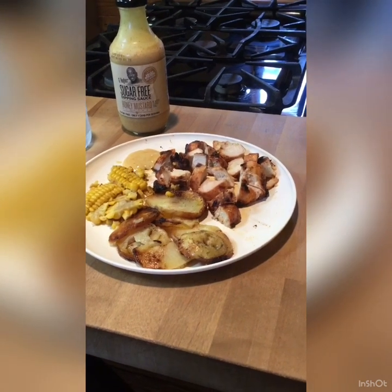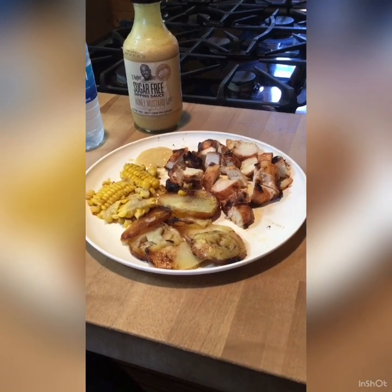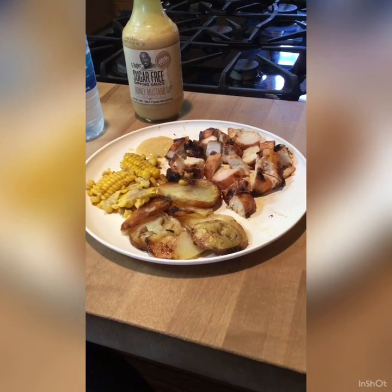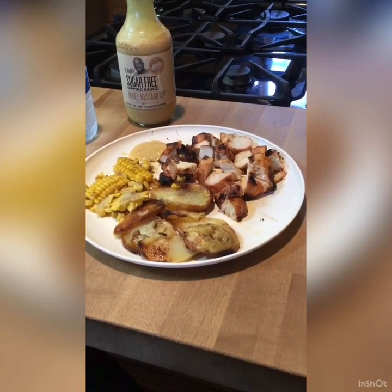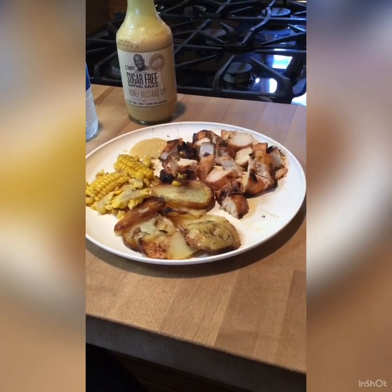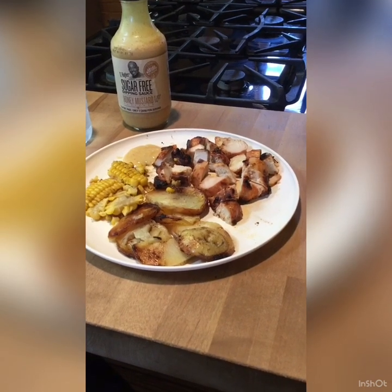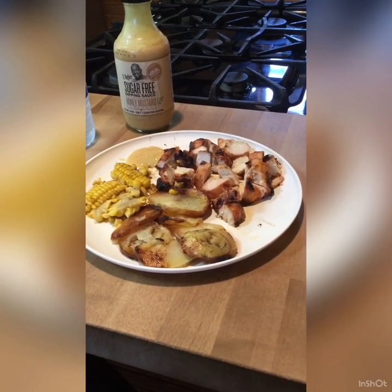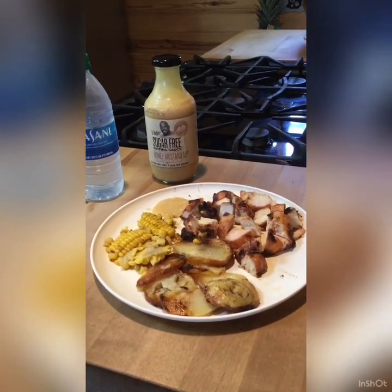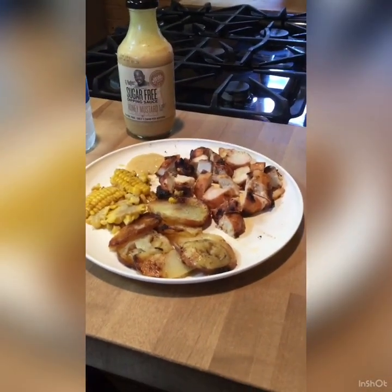I cooked these yesterday on the grill, and I just wrapped the corn in foil, put some butter on it, and that chipotle parmesan seasoning that I showed y'all. Cut up one of the golden potatoes, put it in foil, put a little bit of butter and salt and pepper on it. And then with the chicken, I put a little bit of chili sauce on it, some lime juice, and some soy sauce. And I grilled it on the grill. And I like to eat it with a sugar-free honey mustard. And of course, I'm trying to drink plenty of water.